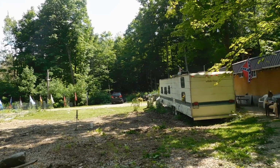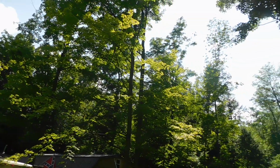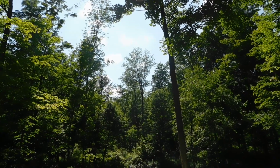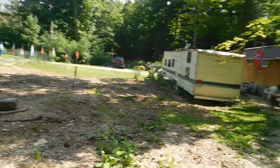But first of all, it is absolutely gorgeous here today. I'm going to kick this around the sky. So you can see, for the most part, really clear blue skies today. It is 87 degrees right now. They say it's going to go up to 90, and it's about 3 in the afternoon right now. So just an absolutely gorgeous day.